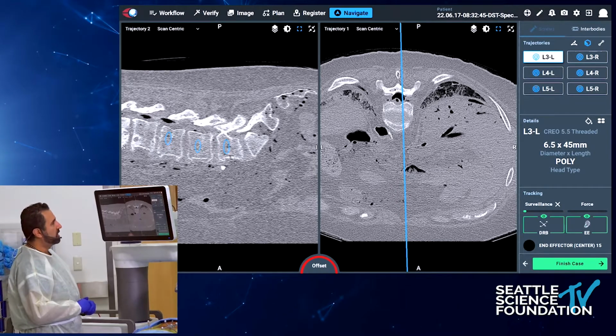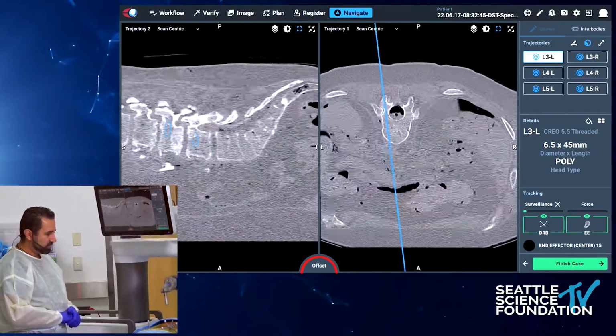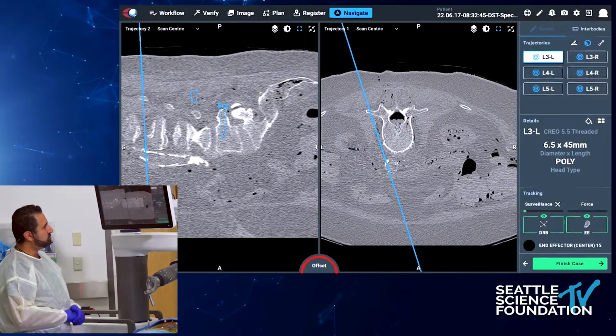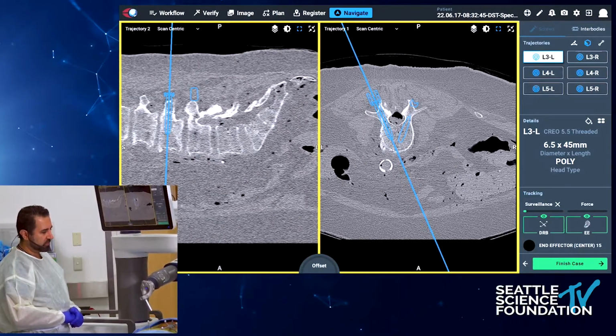So let's start with L3 on the left. It's pedal driven. You can see I'm going to start to plan my instrumentation, and it'll guide me as to where the screw placement will be.